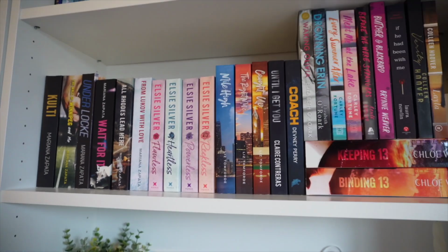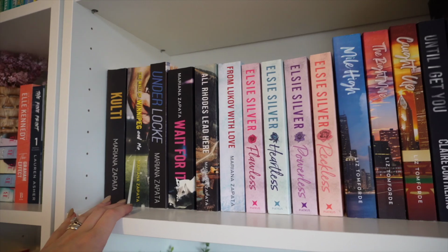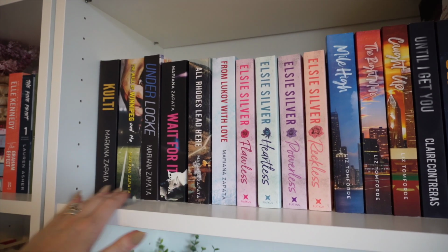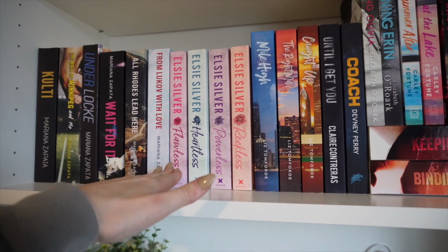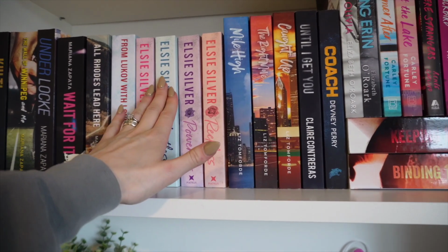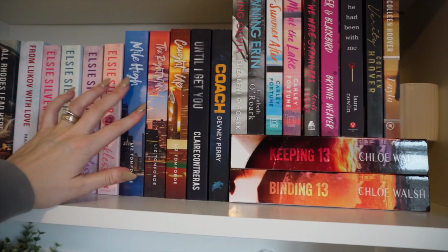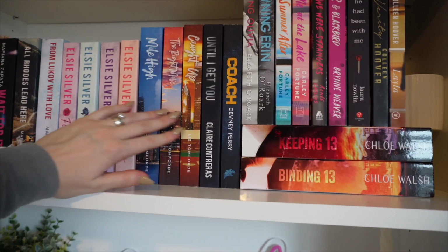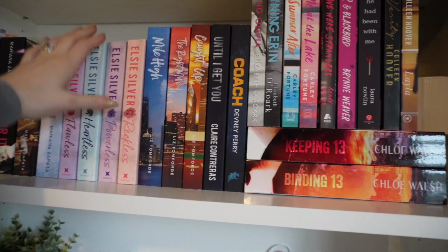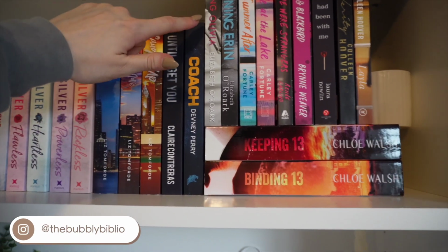Right here, this is probably my favorite shelf just because it's all of my all-time favorite books ever. Mariana Zapata, of course, queen. Elsie Silver is working her way up the ranks of my favorite all-time books. I absolutely adore these cowboy romances. I just finished Reckless last night. Mile High, The Right Move, Caught Up, of course, Lizzy Tomford. Everything she does is great. Then these two random little sport romances, hockey and football.